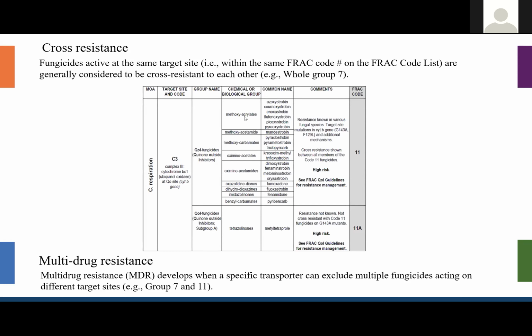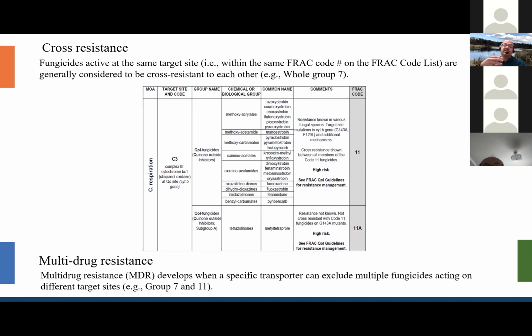it doesn't matter which product you use in the same code. If here is 11, and the fungal individuals have developed resistance to one of the products, there will be cross resistance observed to all the products in the same FRAC code. That's why those single site fungicides are at high risk of resistance development.